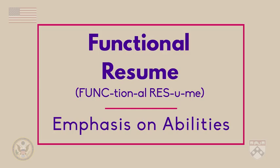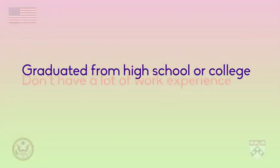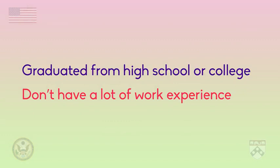If you have just graduated from high school or college and don't have a lot of work experience, you probably want to emphasize your education and qualifications and not your work experience. Or maybe you are just returning to the workforce after being away for an extended period of time. For example, because of illness or having a child. A functional resume may be a better fit for you in this case. We will examine functional and chronological resumes in more detail in the additional resources at the end of the unit.